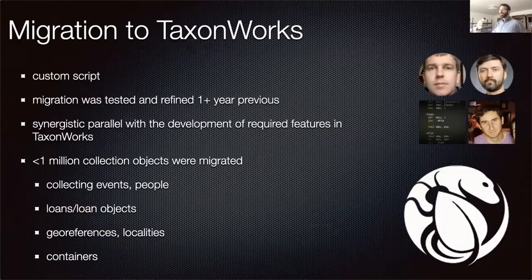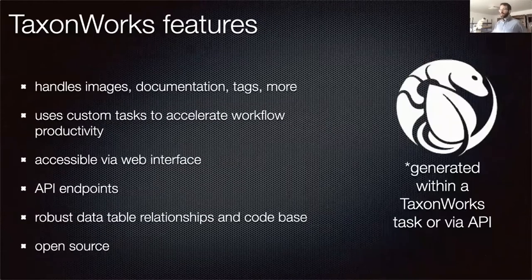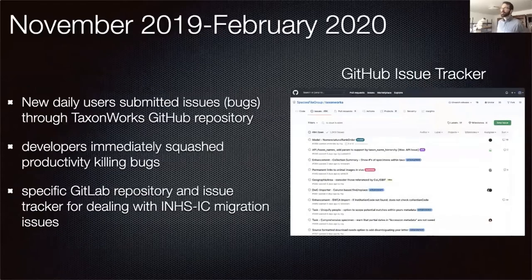I don't have time to go into all the features of TaxonWorks here, but it handles images, documentation, tags, and more. You can use custom tasks to accelerate workflow productivity. It's accessible via a web interface and API endpoints, and has robust data table relationships and a code base, and it's open source. In the rest of the talk, if you see the TaxonWorks logo, it indicates that either the data or the images were generated within a TaxonWorks task or via the API.